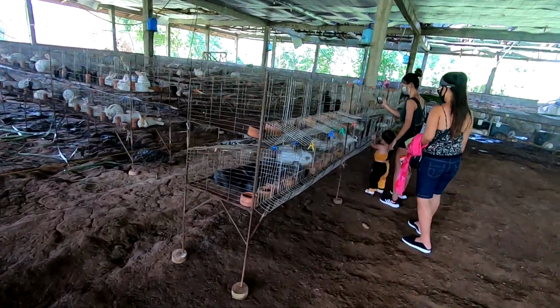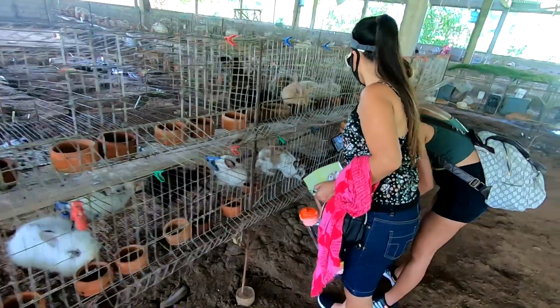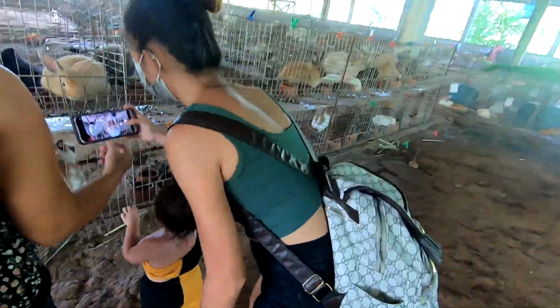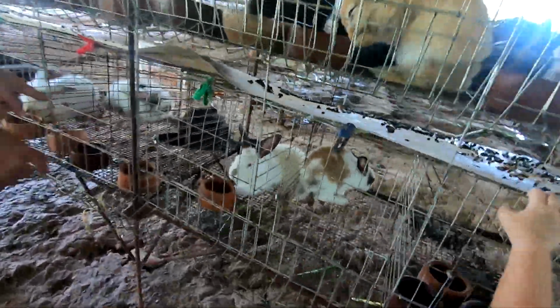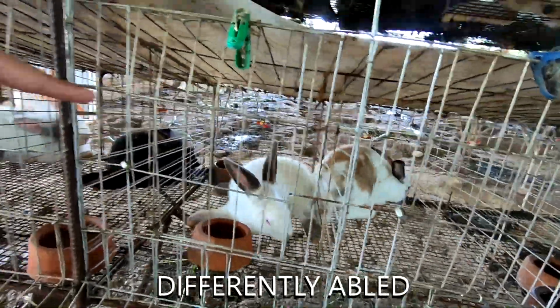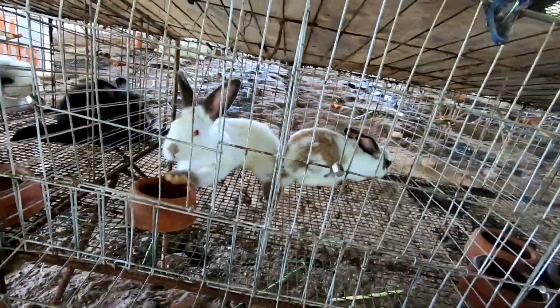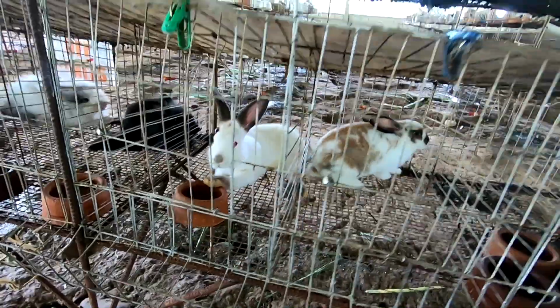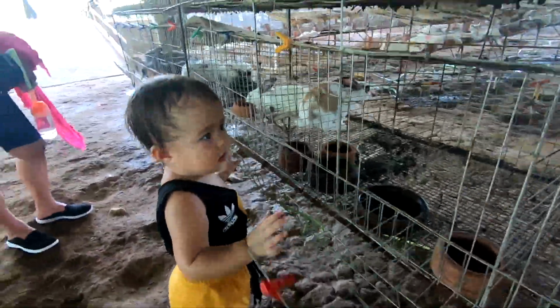And we're gonna be eating bunny later on, but they do take care of the bunnies up until they kill them and serve them to us. These are the two disabled. They're disabled? Yeah, they cannot stand. Oh. The legs doing like this. I wonder if we're still gonna eat them. Probably. Zoe's talking to the rabbits.